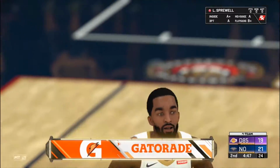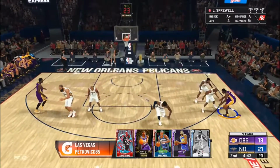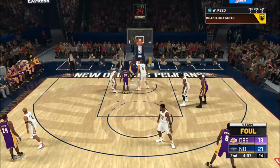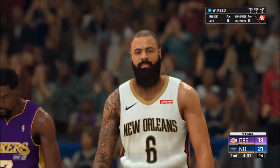On the court right now for Las Vegas, Durant is out there with Mason. Then there's Armstrong. Then it's Reed. And it's Sprewell in at the shooting guard position. He kicks to Armstrong. Dishes it to Reed. Shooting foul as the whistle blows. He'll shoot 2 free throws.